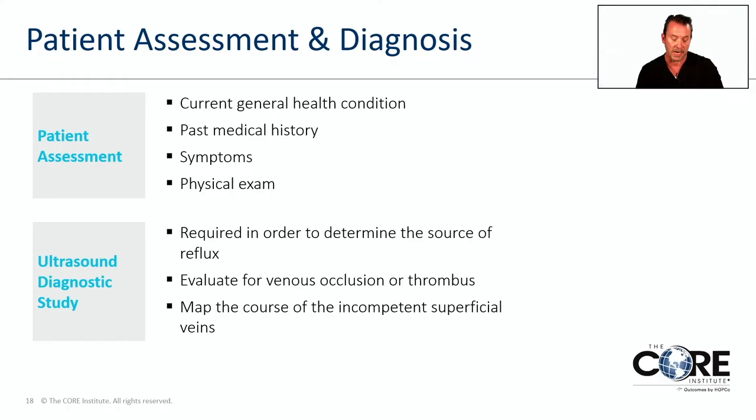After we've done a patient assessment and physical exam, you move on to the ultrasound. The ultrasound is done to do two things. It's to make sure you don't have a blood clot in the deep venous system. It's to check the size of the superficial veins. And we also measure the direction of flow. Remember, the arteries carry the blood down towards the feet, and the veins carry the blood back towards the heart. So we can actually check the direction of flow. If the flow is in the wrong direction, down to the feet within the superficial veins, we know that's abnormal.